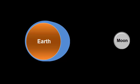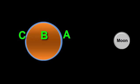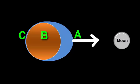We'll call the location of the ocean on the near side of the moon point A, at the centre of the Earth point B, and at the far side ocean point C. The strength of the moon's gravity is strongest at A because it's closest to the moon. So the part of the ocean that bulges towards the moon most is at A.